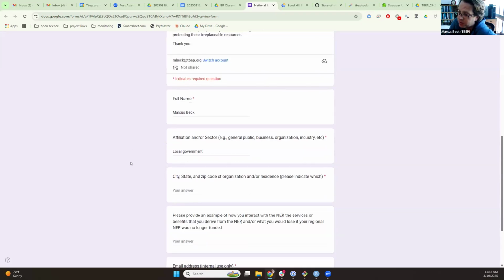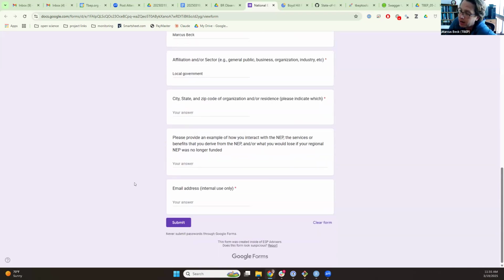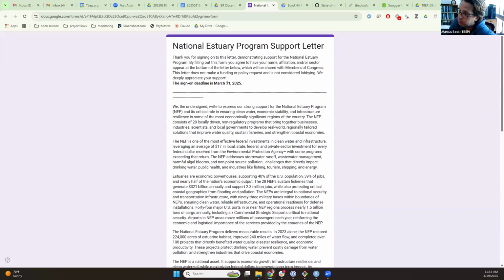It just asks you to express your support. Basically, provide your name, affiliation, and where you're from, by the 31st. So please sign that. When it's been signed and closed, it will be sent to Congress to express broad support for this program. And of course, as we all know, this is a critical time for that support, among all the other things that are happening. So this is just one way that you can express how valuable we are to you as a community.